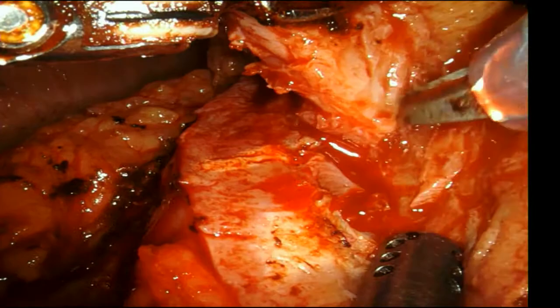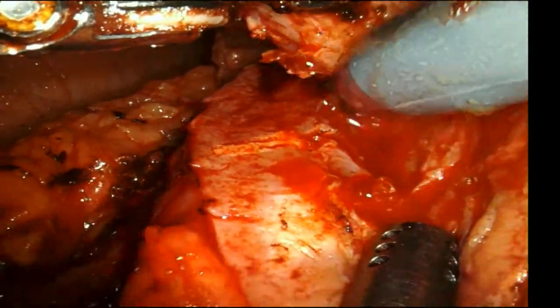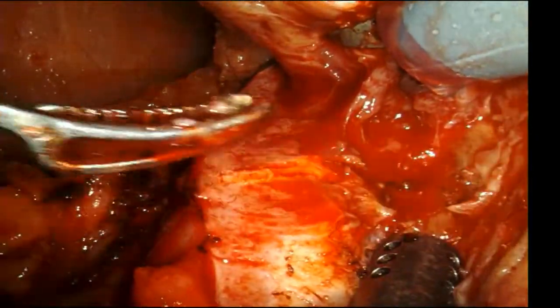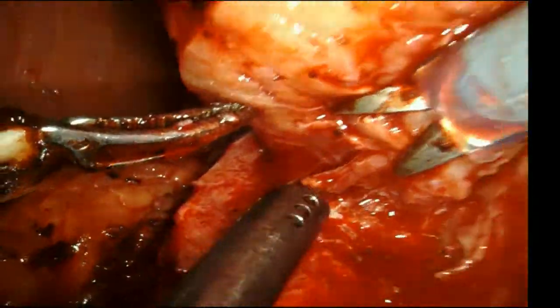So there's sinus right there. This is sinus fat we're coming down to, so we're in a good plane. And again, we can check for the green every so often. Green means go.